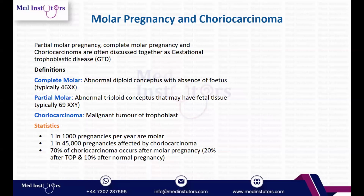Okay, so these are again the definitions. Complete mole is an abnormal diploid conceptus with the absence of a fetus, typically 46XX. Now, this is the differentiating point. In your exam scenario, I will teach you according to the exam questions so that you don't waste your time on unnecessary information. You just need to remember the keywords here.